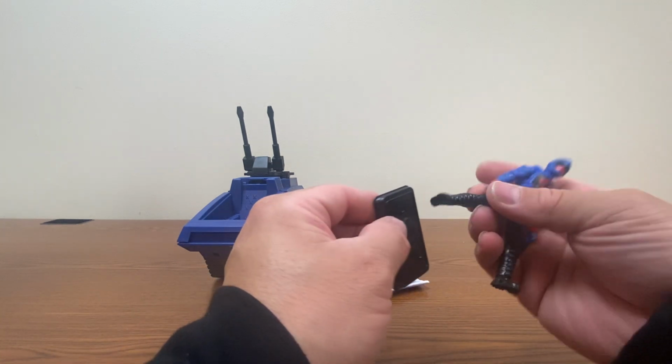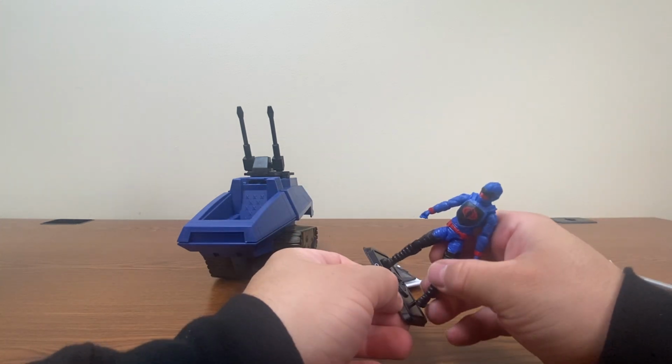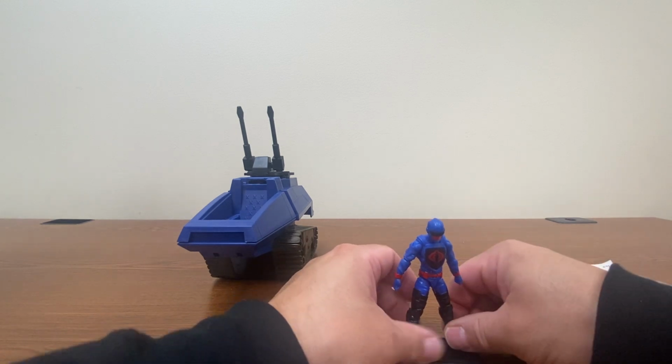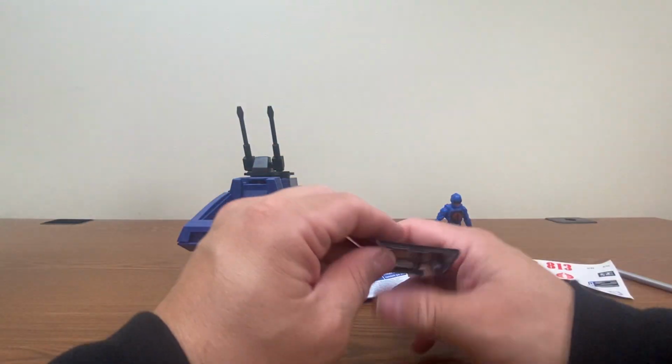The pegs are both kind of off center, so you can get more of a pose. He unfortunately does not seem to come with any kind of weapon for himself. And we have the canopy.